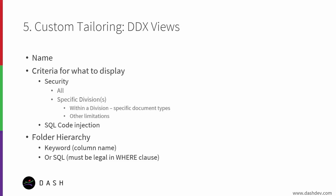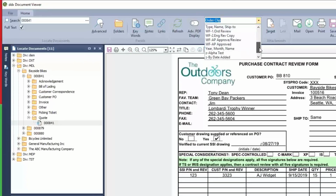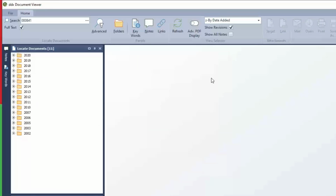And a little bit of SQL code that strips off that left character and displays it could be one of your folders as well. You can also make use of internal fields like the date that they were added to the DDX archive, not the document date, but the date that the document actually showed up in the archive.